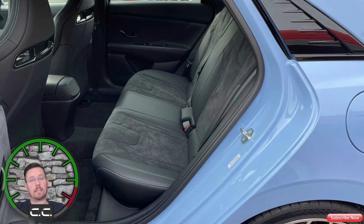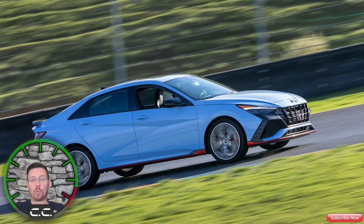So decent fuel economy, relatively low price, really fast. You can get over the styling elements. Hey man, this is a bargain.